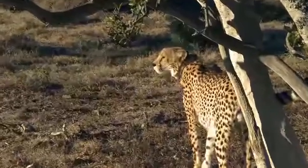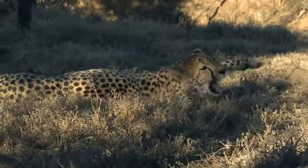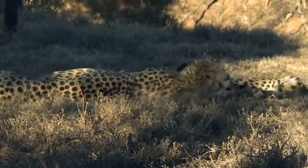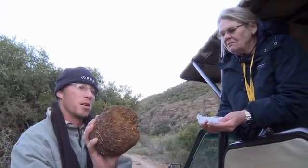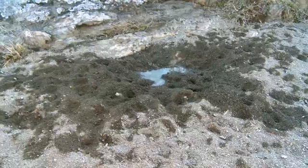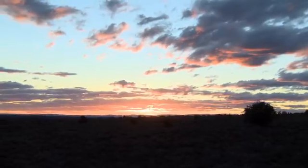Not so the world's fastest runner, the cheetah. There are two within Kazuko's game reserve, with tracking collars to monitor their location. Our guide Xander points out some of the finer details when tracking an elephant, but the day is drawing to a close and still no luck.